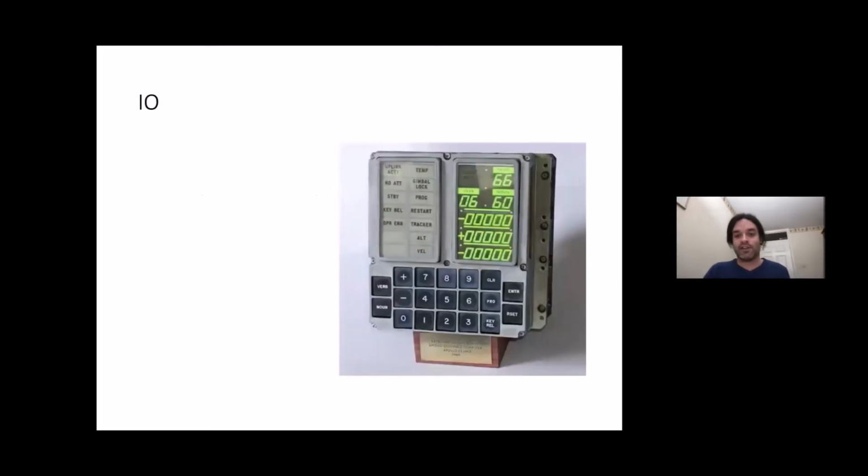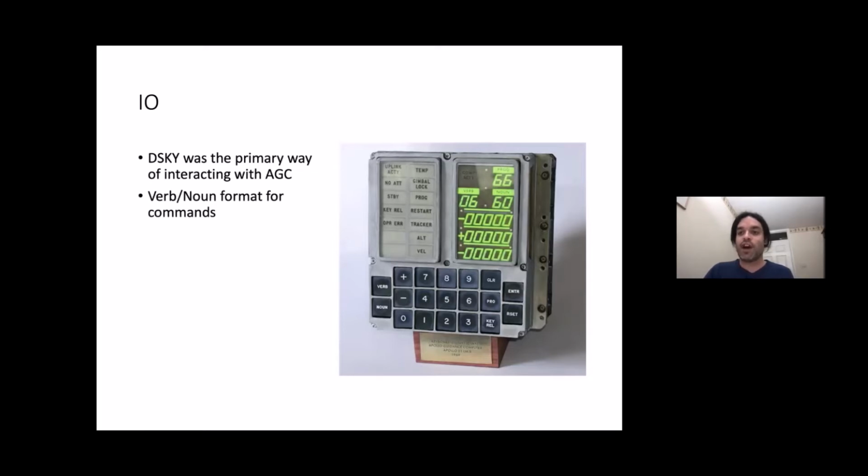Now, inputs and outputs. This device here is called the DSKY, and this is how the astronauts interact with the guidance computer. You can see on the top right, it's got a display that can show some numbers. On the top left-hand side, it's got some indicator lights, and it's got a keypad at the bottom where the astronauts can enter information. I'll show you that being used later. This was the main way that the astronauts interacted with the guidance computer. It used a verb-noun format for commands, and I'll explain that later.